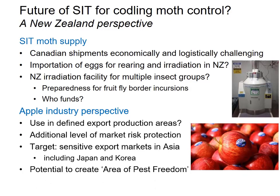An apple industry perspective: use in defined production areas is a possibility rather than, in fact, fully area-wide national programs. It does potentially provide that additional level of market risk protection for our export programs. And again, the target is those sensitive export markets in Asia, particularly Japan and Korea, and the potential for the technology to create areas of pest freedom or potentially areas of low pest prevalence, which might be helpful in negotiating the use and elimination of mandatory methyl bromide fumigations.